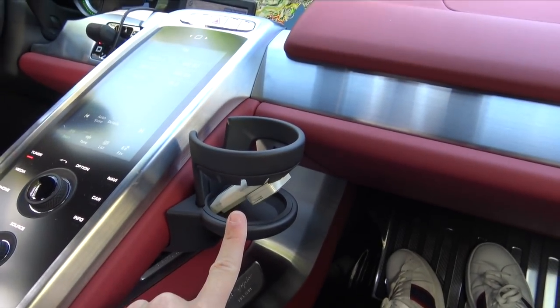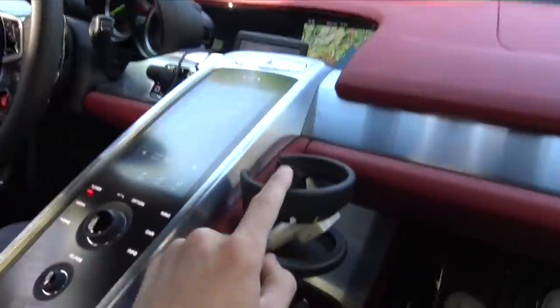It's very, very nice. And for a hypercar, quite rare, we've actually got a cup holder. Very convenient. Yeah, there's Starbucks on the way. It's Starbucks on the way, exactly. We can put it in here.